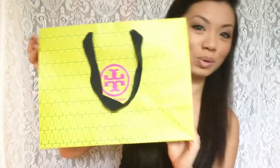The first thing I got that I was most excited about, on the night of Black Friday, was I went to the Tory Burch store. So in Orlando, they have a Tory Burch outlet store. I called the day before Black Friday, not Thanksgiving, but the day before that, to ask if they were having any sales, and they told me that on the night of Black Friday, they're going to be having 30% off everything, so that's amazing!